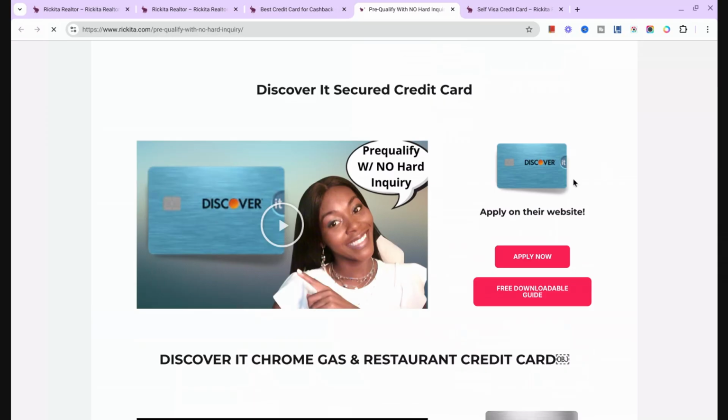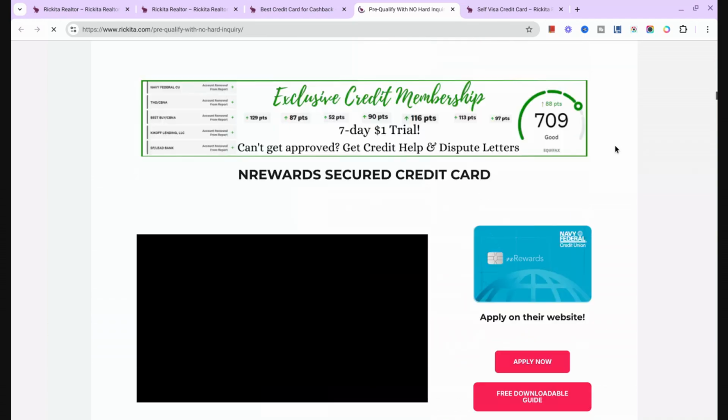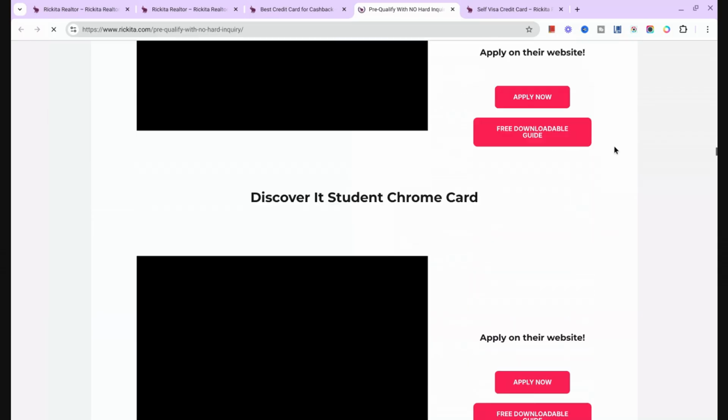But the videos are not loading because my internet is not the fastest, especially when I'm recording like this. But look at the different cards that are on here. There are so many different cards on here that you guys can go ahead and pre-qualify for, and hopefully you'll go ahead and get these cards too.